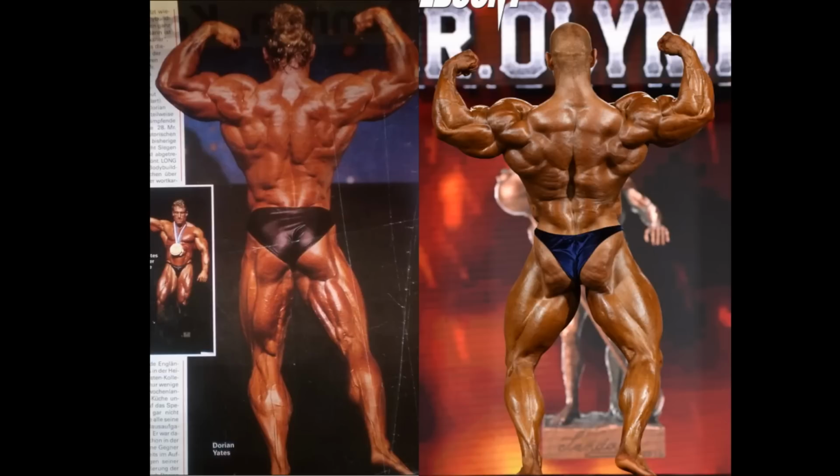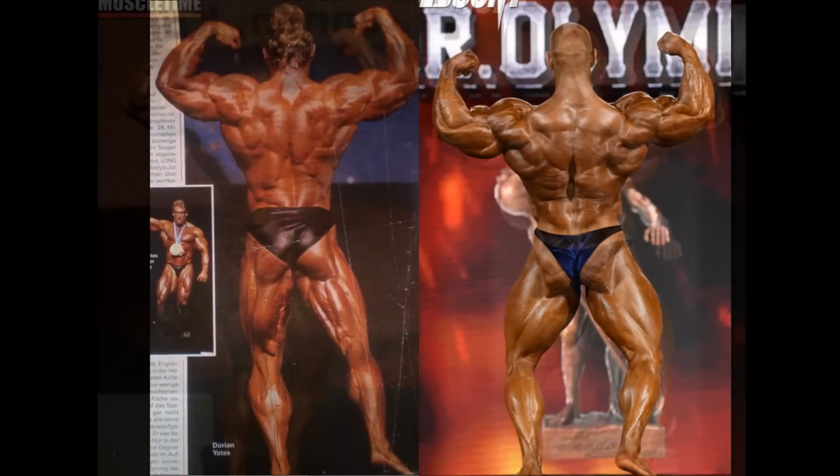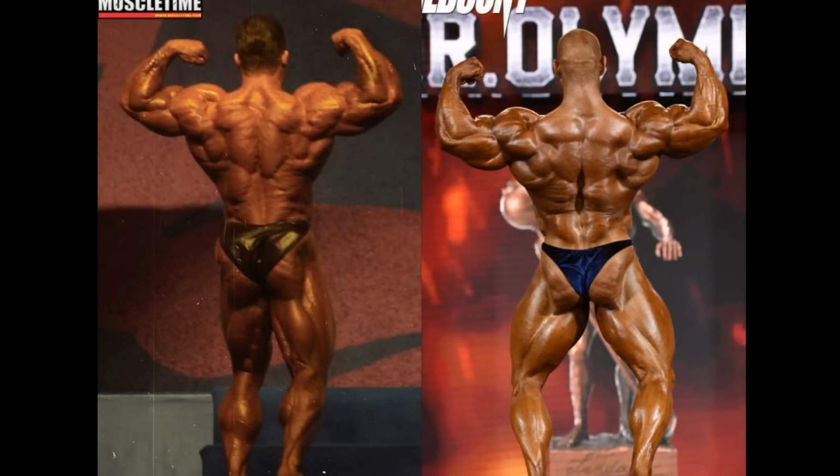Maybe we'll have a little comparison after we throw a 93 Yates up there. I mean, look at the trap difference, guys. Not just the size. If you're hard of sight, it's probably hard to see, but it's just a different type of muscle and condition altogether. Yates is on another level.